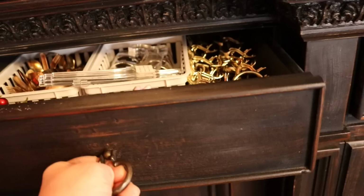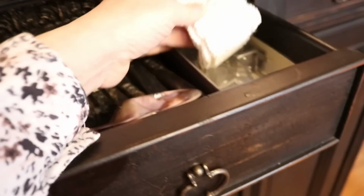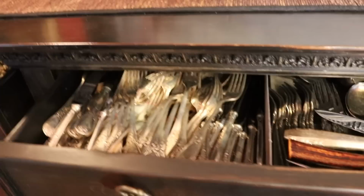So in this drawer, I keep all of the napkin rings, but clearly there's a little bit of everything, so we're going to have to go through that. In this one right here, this is where I keep all of the silver flatware, and of course, there's a little bit of everything. This is the newest one that I got that actually was a street find, and these are Christofle. Yes, they are Christofle. I found a whole set of Christofle on the streets. So it's in here, but I obviously have to sort it out a little bit.